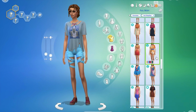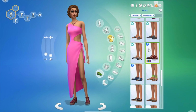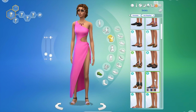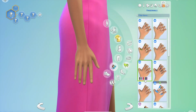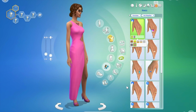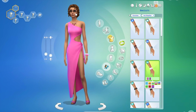Next up, I did a look for all the single people out there, like me, and went for a party kind of look, like you're still going out on Valentine's Day. Why should you hide away on it? I made it quite stereotypical. I gave her some heart sunglasses, which I thought worked with the party vibe I was going for.